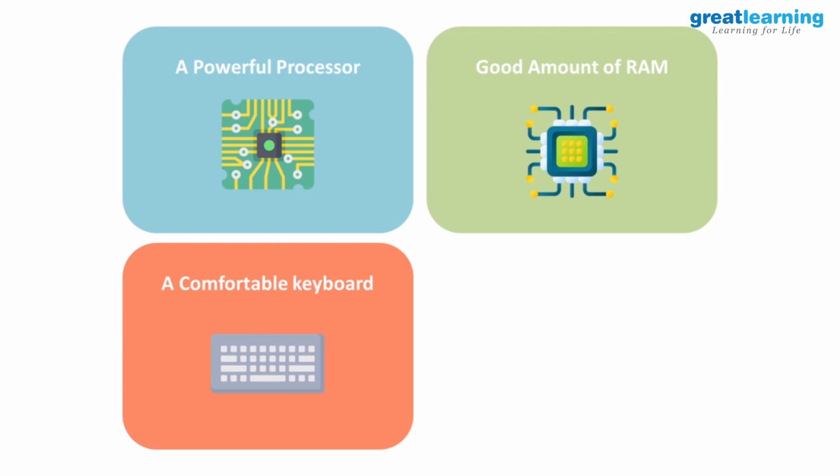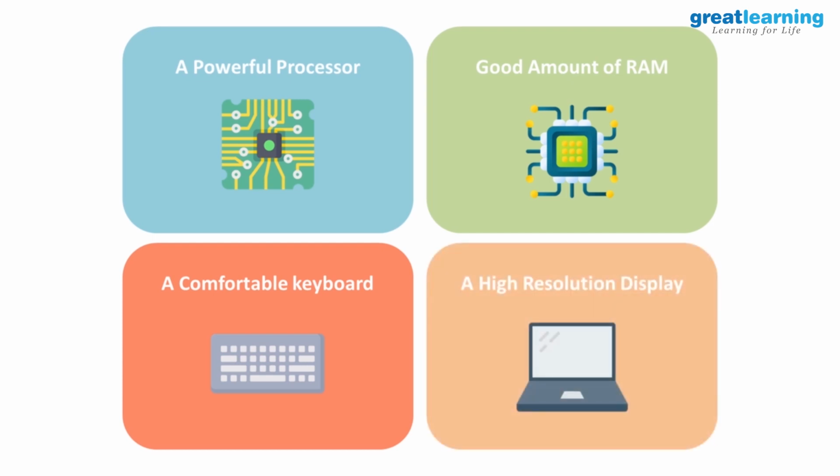Alright, so another requirement we have is a high resolution display. A high resolution display is important, and you kind of understand that from everyday scenarios because you're looking at your screen for so long, you're looking at your phone screen for so long. So you need to make sure that if you're looking at it for so long, you have a high resolution display so that you don't have to squint or strain your eyes looking at it. That's why it's important to have a high resolution display. Now these are the main requirements.